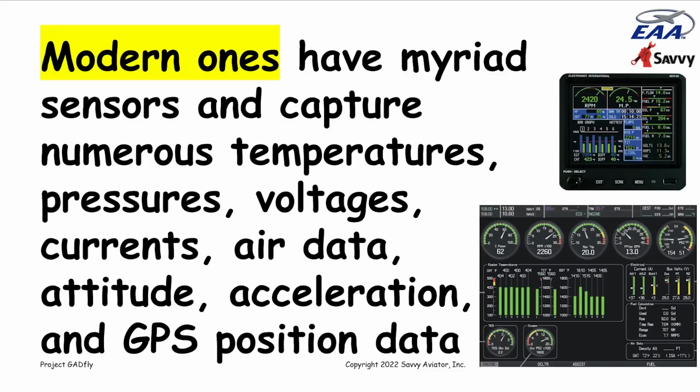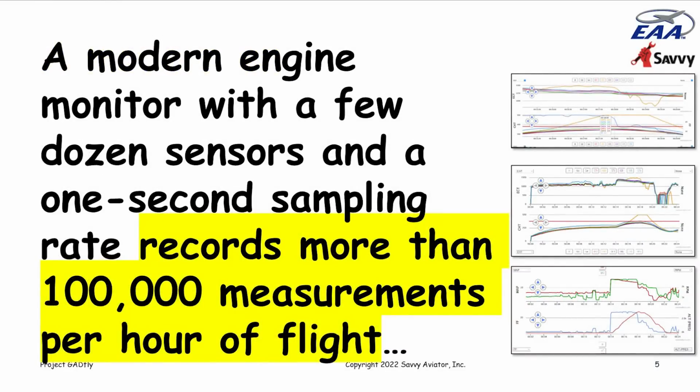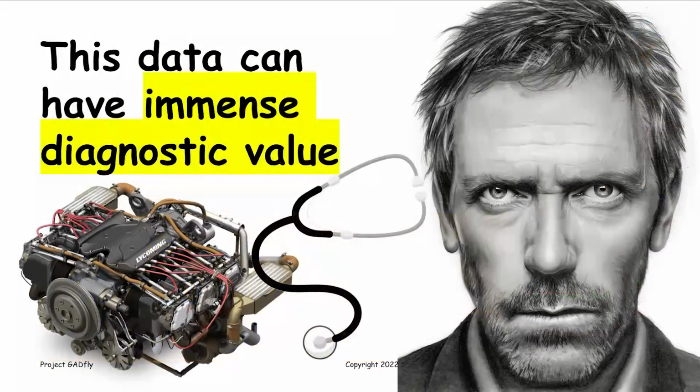And I know a lot of the EAB aircraft now are equipped with Dynon equipment, and the Dynon Skyview is one of the most remarkable systems that we work with, that captures just all kinds of stuff, and it's really a great system. So, a modern engine monitor with a few dozen sensors connected to it, with a 1 second sampling rate, which is kind of typical of these things, records more than 100,000 measurements per hour of flight. That's a lot of data, and this data can be really invaluable for diagnosing problems.